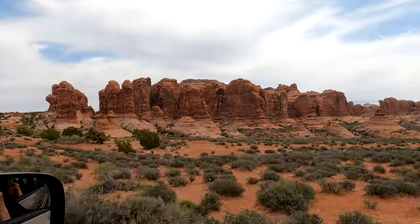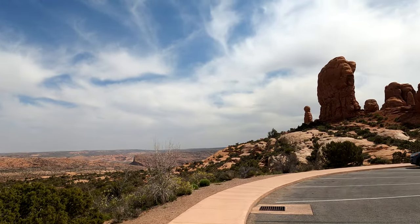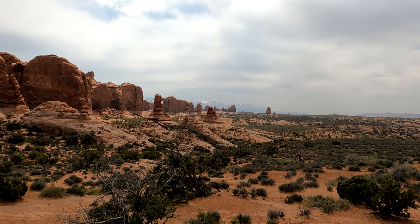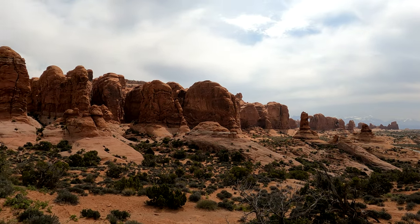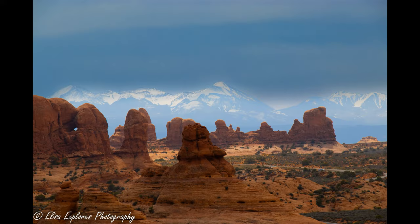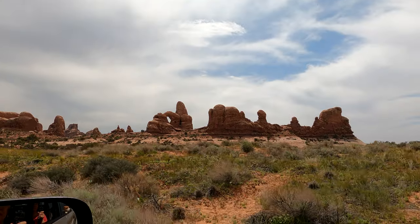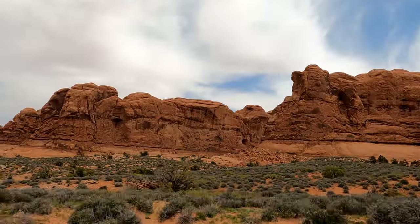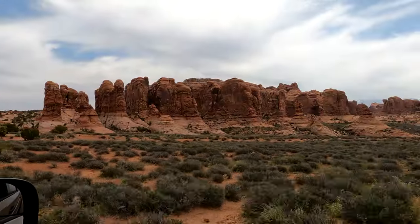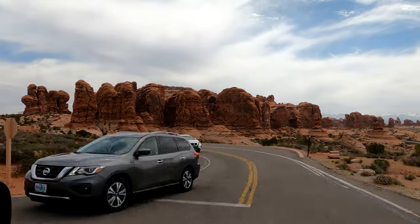That's the Garden of Eden viewpoint. Very pretty over there. Same viewpoint, just a little bit further down. You can see the Sal Mountains again in the background. Garden of Eden viewpoint. That's where we just went, right?